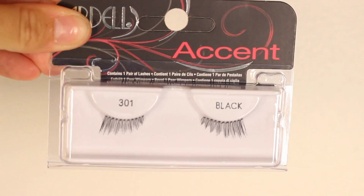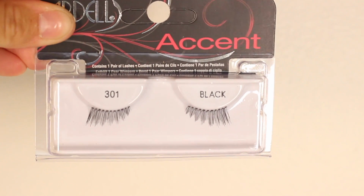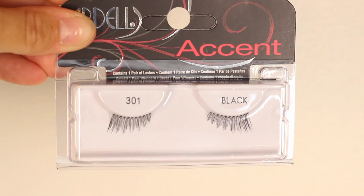And then there's also a more classic sort of feel. So these are the 301s, also accent lashes. And they're just so easy. I can't tell you. Literally pop the glue on, sit it on the edge of the lash, and they have the clear band, so they're super comfortable.